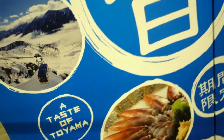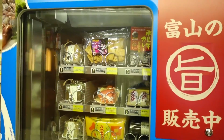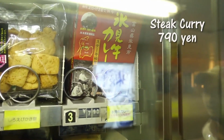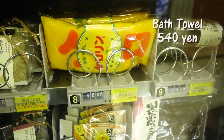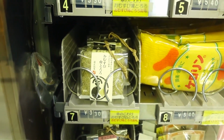Delicious. I see another really interesting vending machine here. This is the taste of Toyama. What is this? Look at this vending machine, it's crazy. This is a vending machine that sells stuff from the Toyama region. What? Curry? Instant curry? Socks? Sushi socks? A bath towel? What's that? Tororo kombu.